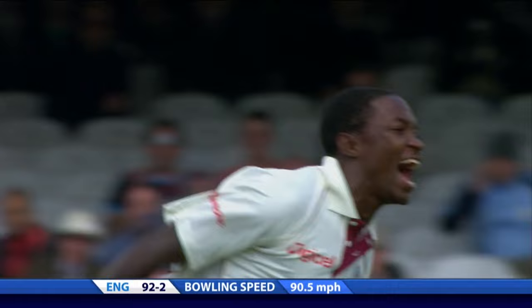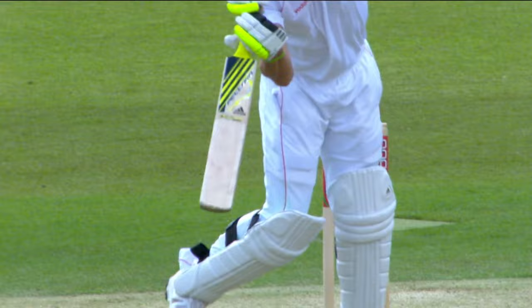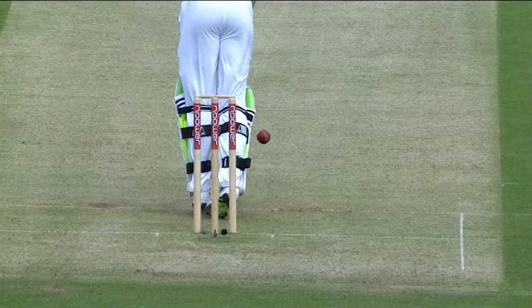So Jaffa, pitch it up, it'll swing. First ball, Kevin Pietersen's gone. It is an absolute pearler. Play this if you can. It's also an outstanding catch from Ramdin. Well, Ramdin starts to go, doesn't he, down the leg side of it, but that's a fantastic delivery first up.